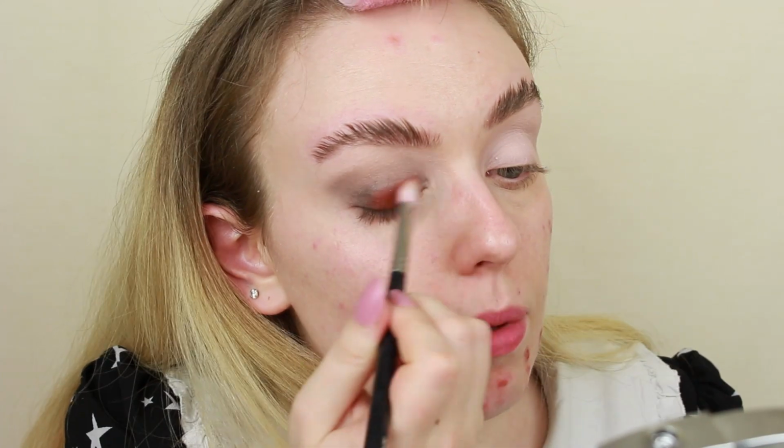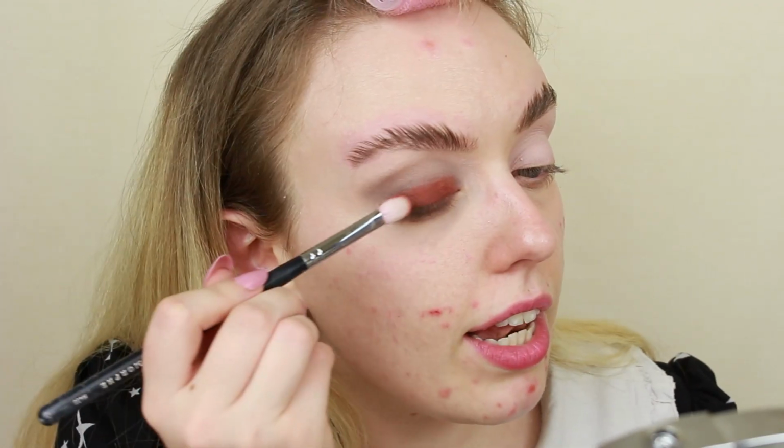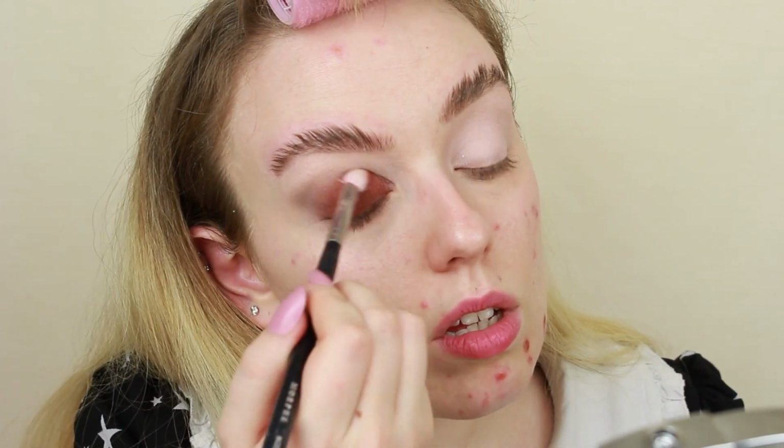And then to set that in place, I'm going to go back into the Viseart palette and I'm going to go for this really lovely warm shade. I'm taking that on a Morphe M433. And I'm just gonna pack it on. I'm gonna do the same thing here. I'm gonna focus most of that color on the lid, closer to the lash line, and then I'm gonna start softly blending it in.